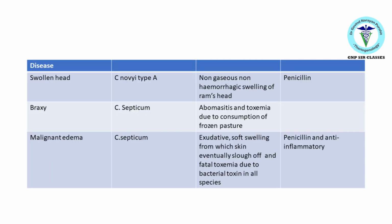Swollen head, braxy, and malignant edema are caused by Clostridium species. Symptoms range from non-hemorrhagic swelling to exudative, soft swelling with skin sloughing off. Treatment includes penicillin and anti-inflammatory drugs.